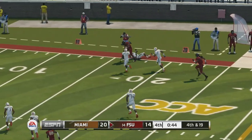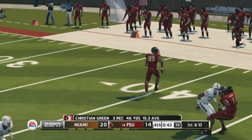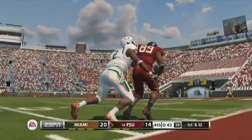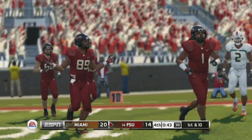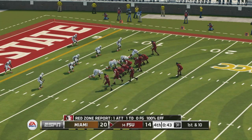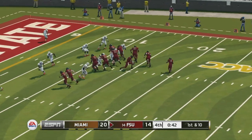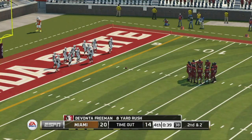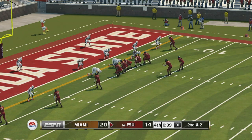Makes the catch, and look out. He's at the 30, and they push him out. Right around the 12-yard line. Now it's first and 10 after the big pass play. Taken down right around the 4-yard line. The Seminoles are going to call their second timeout. Under a minute left in the game.